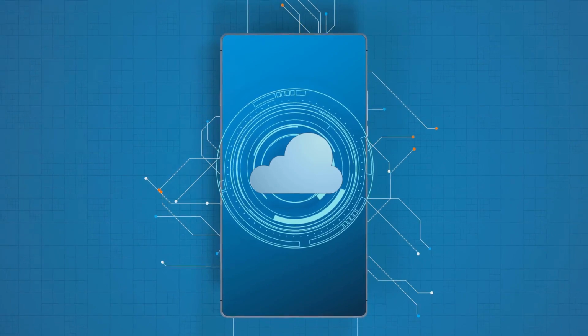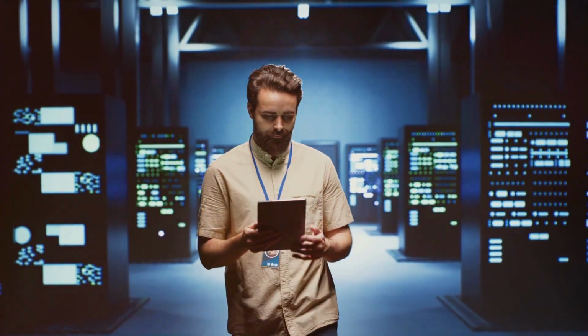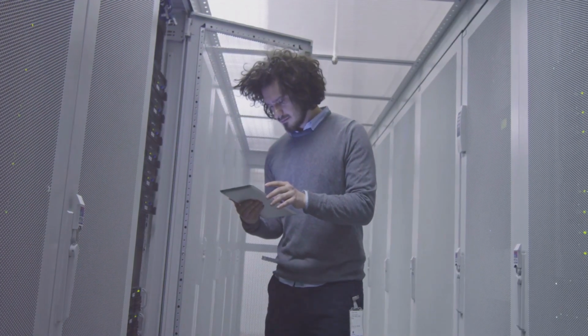Lastly, we have the rise of powerful computers. Weather forecasting is a data-heavy task. The more data we have, the more processing power we need. Thankfully, computing technology is advancing at lightning speed, enabling us to process colossal amounts of data in a fraction of the time it used to take.